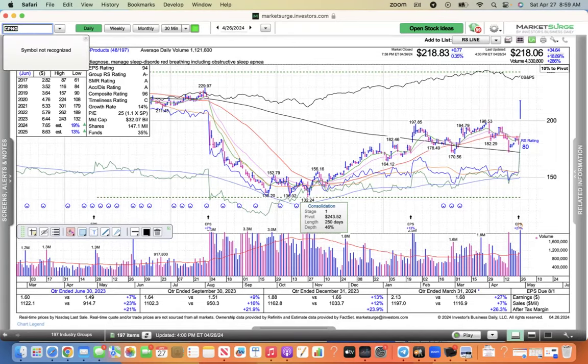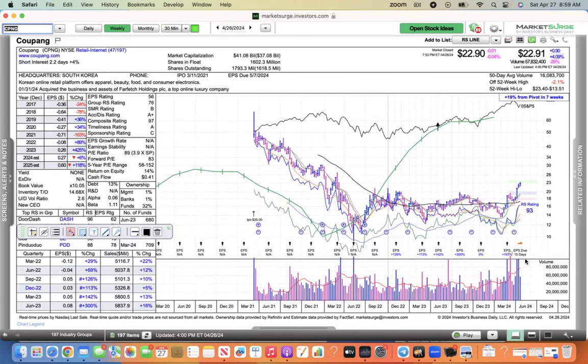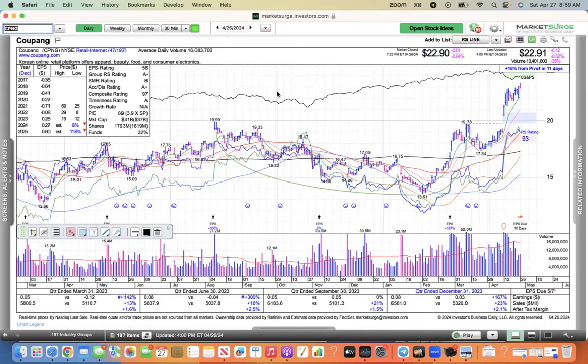This is the Amazon of Korea, Coupang, retail internet, and it broke out on April 12th and is just ramped. This is a gap and go moving higher. And when the Nasdaq was correcting, this thing was ripping higher. So that's something to take note of. And you can see these big blue bars. So the institutions are buying Coupang. I have to name drop Stanley Druckenmiller, likes this stock, like big deal. Anyway, this thing, you can see the earnings line, which is a driver of stocks. Got to watch the earnings here.